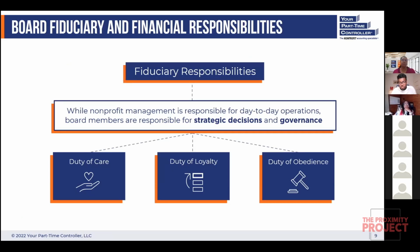This slide and the next slide really just talk about responsibilities of the board. Every nonprofit organization should have a board in place, and there are specific responsibilities that the board needs to be aware of and make sure they are covering for the organization. There are basically three duties. They have the duty of care, which means that they participate in active oversight of the organization.